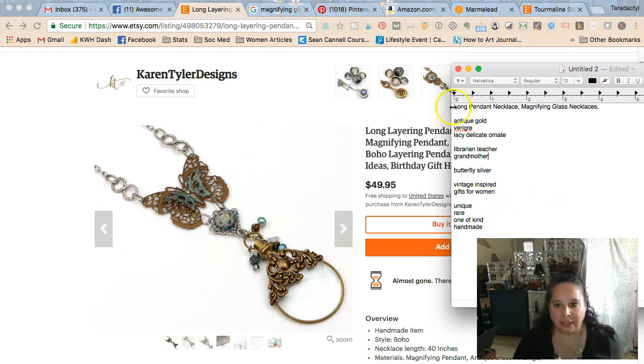So really, just as you're selling one-of-a-kind pieces, you want to get what it functionally is first, right? Exactly what it is in case somebody's looking for that. Then you want to go with what it is made of and what colors it is. So antique gold, verdigris, silver, brass, whatever. That may even be a little bit of copper. Make sure you get those in there. Then any of the unique, rare, one-of-a-kind, handmade that people are going to be looking for. And then, who's it a gift for? It's a gift for women, of course. That's an aspirational one, but if we have room, I would definitely put it. But it's also a great gift for a grandmother, a librarian, or a teacher. So hopefully for you gals that are doing one-of-a-kind jewelry, this will help too.